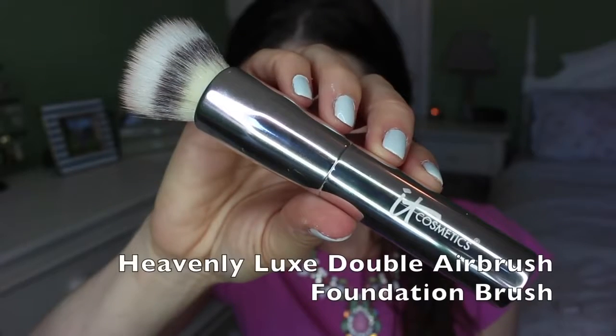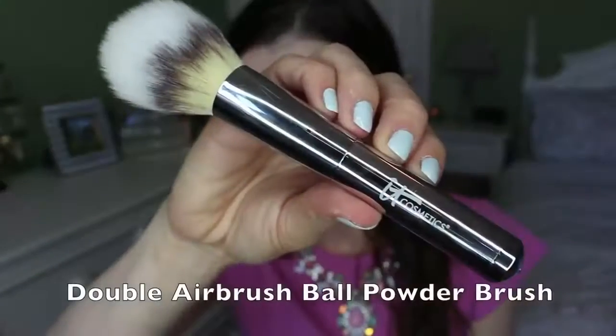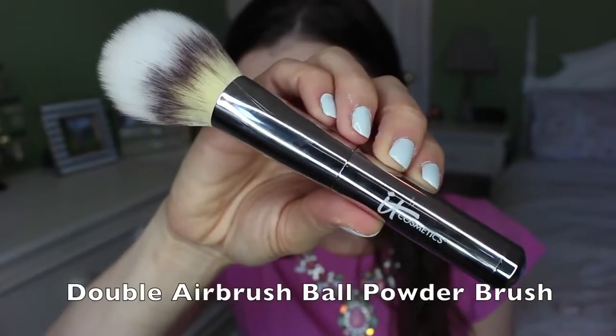They also sent 2 of their very synthetic brushes. This one I've used, it's like a stipple brush. I've been using it with my ColourPop blushes because those are that cream to powder formula, and I really like the way they've been applying. So this is nice, although I do think the e.l.f. ones are just as nice, as are the Real Techniques. And then they also sent this one, which is a double airbrush. See, this one actually says it. It's their double airbrush ball powder brush. And I haven't really used this one much because it's so rubbery feeling almost that I haven't quite found the right thing to apply it with. So I'm gonna play with this one a little bit more and get back to you.